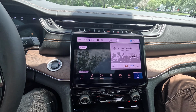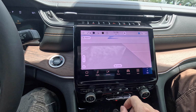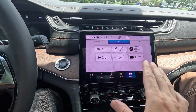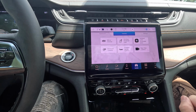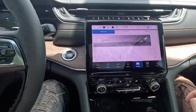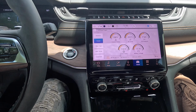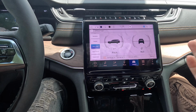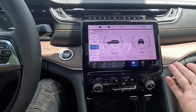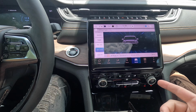Now on the infotainment screen, we have Apple CarPlay, Android Auto, Sirius XM, AM, FM, streaming Bluetooth audio. This is Uconnect 5, so it's the latest technology. We're going to click into vehicle here, and this is your dashboard layouts for the off-road page. It's a little bit of a glitch, but that's typical with this system. Pitch and roll, this is good whenever you are taking it off-road because you can see everything for there, and you can also see for your terrain response right here.